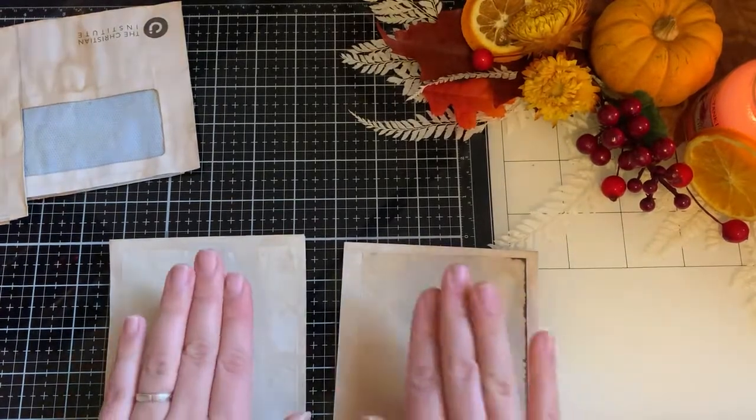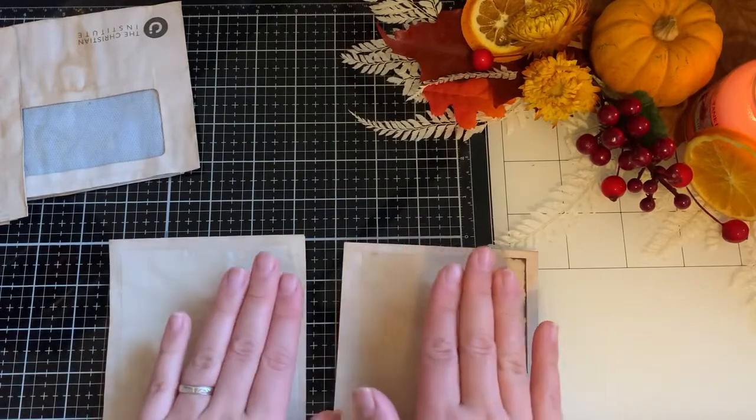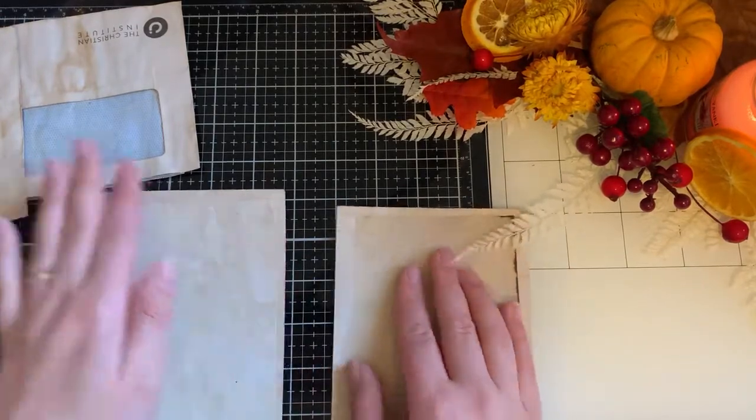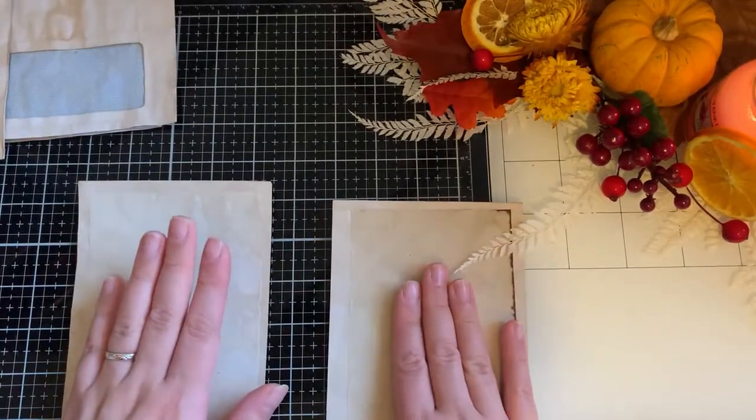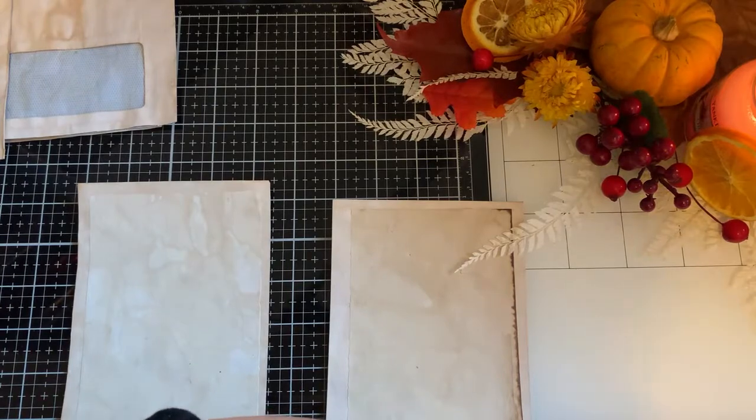So on this side of the page, I'll probably leave it relatively plain. I want to decorate up a little bit of this corner. So the first thing I'm going to do is some layering. I'm going to get some scrappy things and see what I've got that I am able to use.